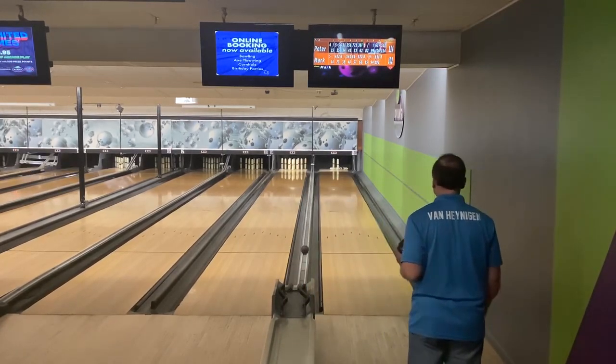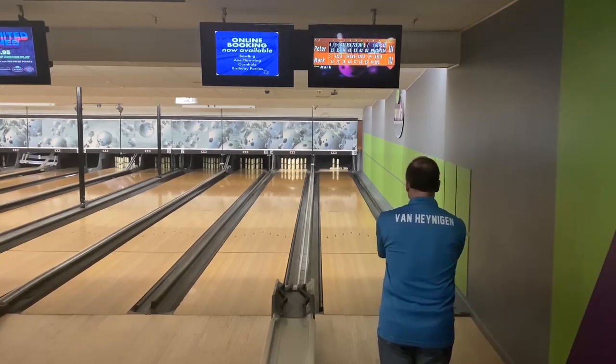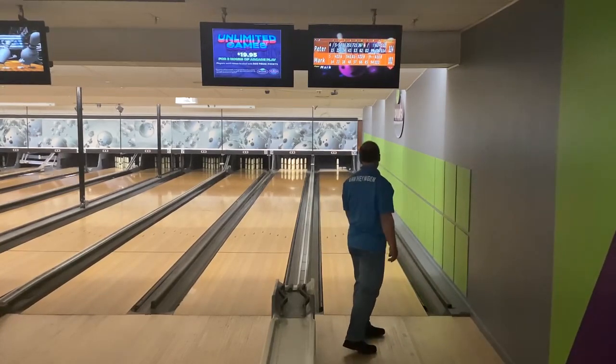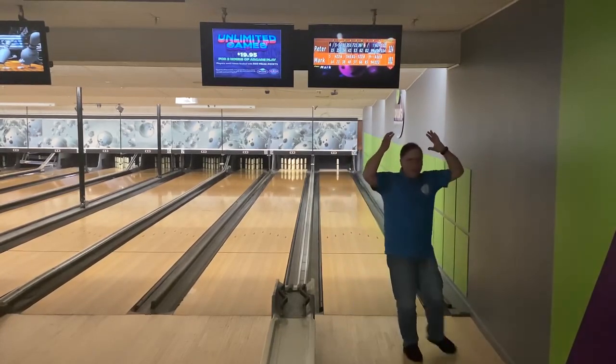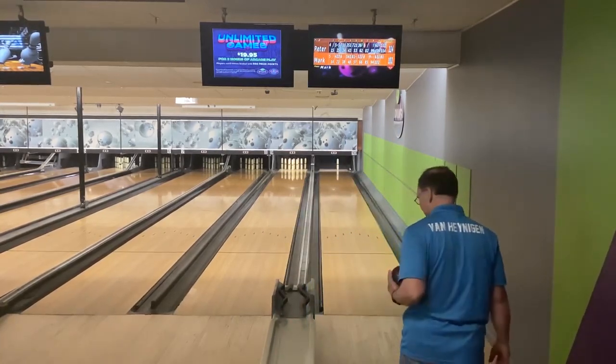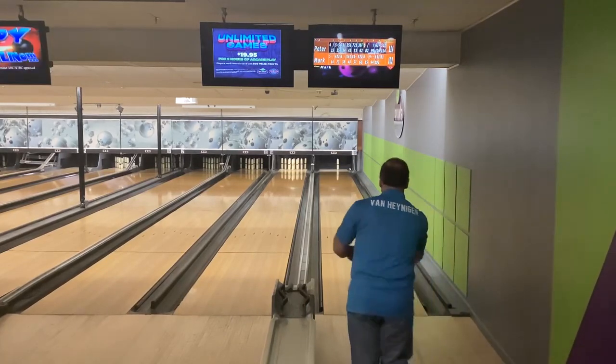Okay, this is it for the string. He needs this. This is the 3-5. He's got wood. He's got to hit the object pin here, I would think. And he missed it. There's the season. So there it is. He's going to finish with 2 points. Peter Janton's going to take 12.